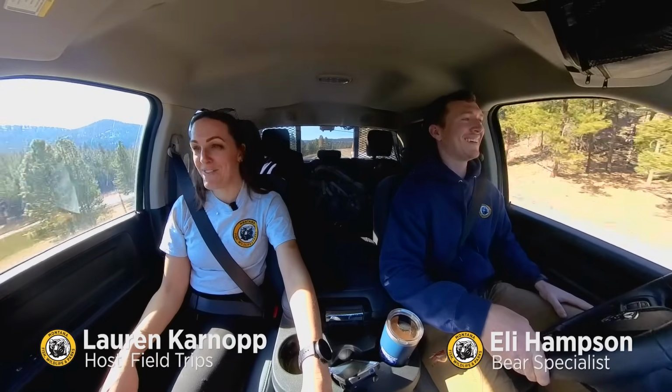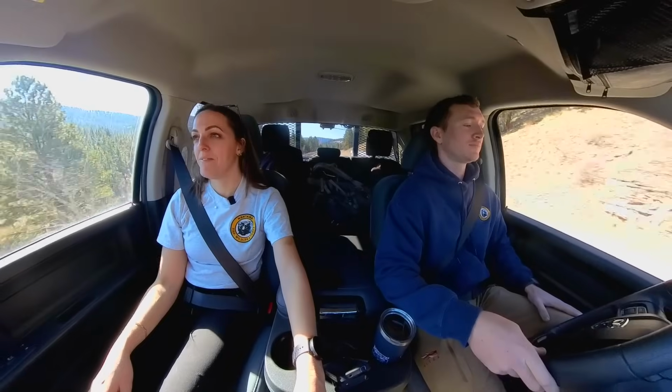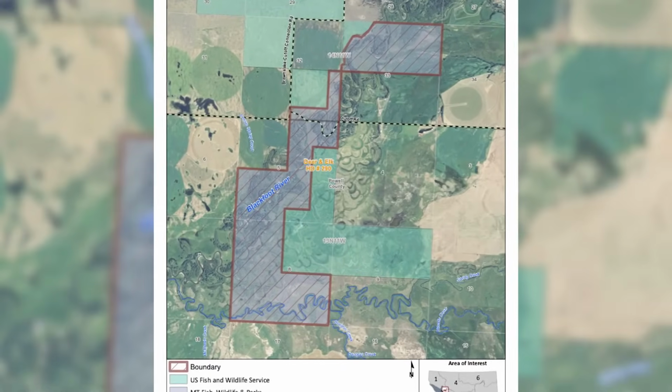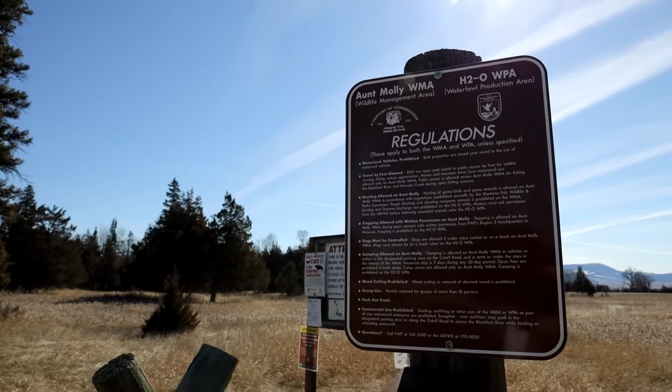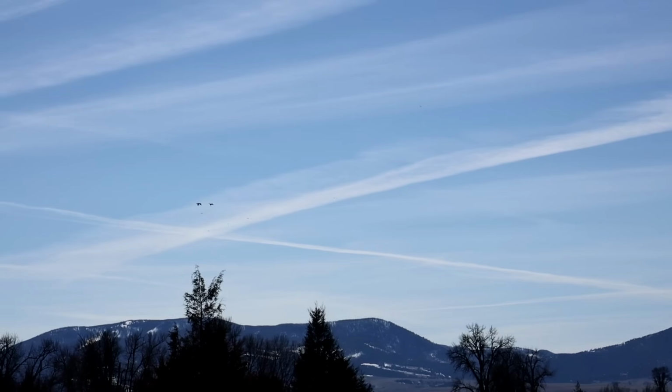Yeah, I've never been here before. What can I expect with Aunt Molly? A lot of bears. Lots of bears. It's a beautiful spot, but we do have a high concentration of bears in the area. Okay, good to know. Always being bear aware. Always be bear aware. Aunt Molly is a wildlife management area nestled in Region 2 along the majestic Blackfoot River, a popular recreational area for hunters, anglers, and bird watchers.